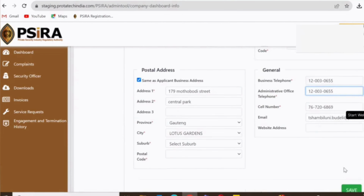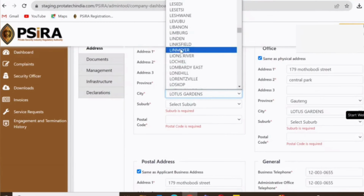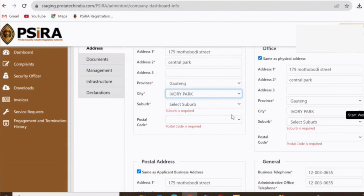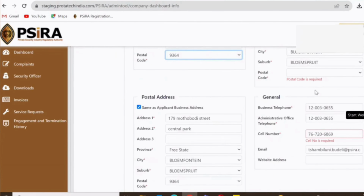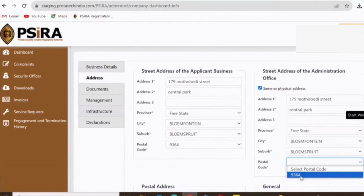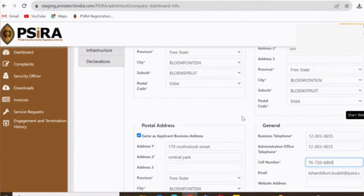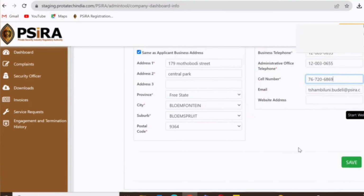If for some reason when you save it does not go through, you can just go back to your address and check that the city and the suburb is updated. So you'll just ensure that it saves all the details there. Sometimes it may take longer for the system to give you the suburb. You can just refresh. And then once everything is completed, you click on save, you go to the next tab.